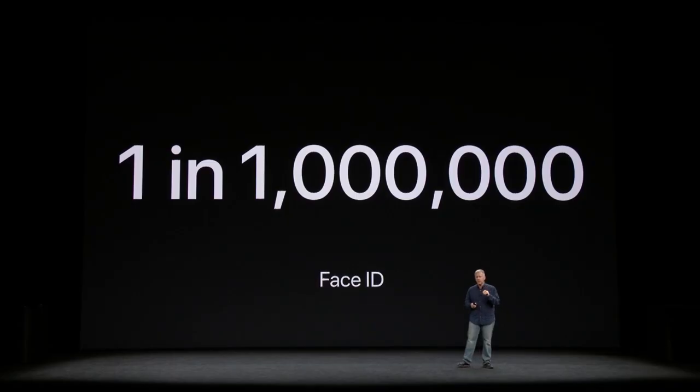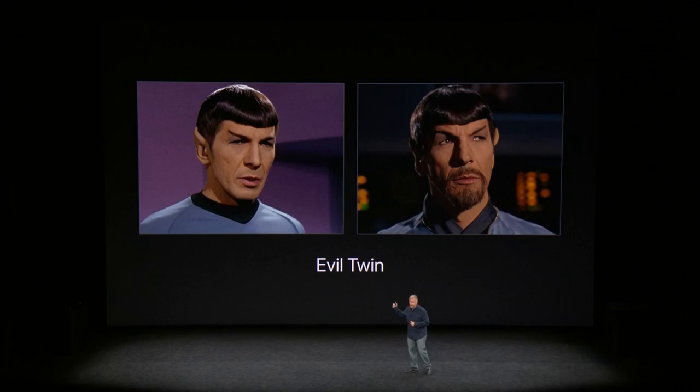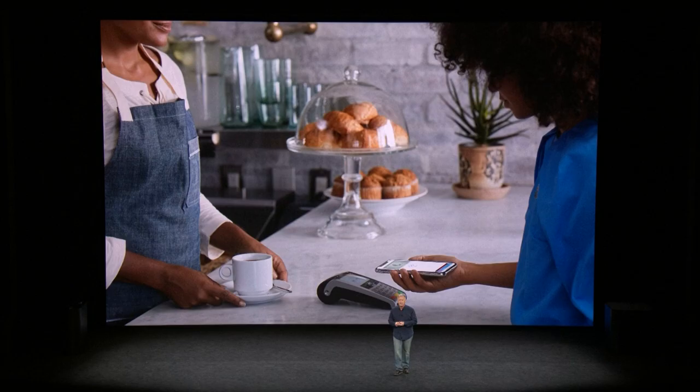The chance that a random person in the population could look at your iPhone 10 and unlock it with their face is about 1 in 1 million. Now, of course, the statistics are lower if that person shares a close genetic relationship with you. So, for example, if you happen to have an evil twin, you really need to protect your sensitive data with a passcode. Hopefully you don't.